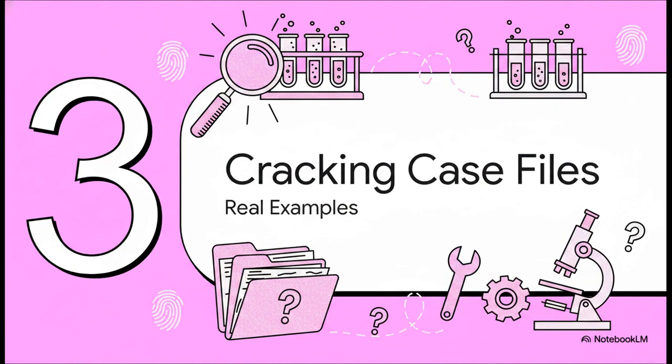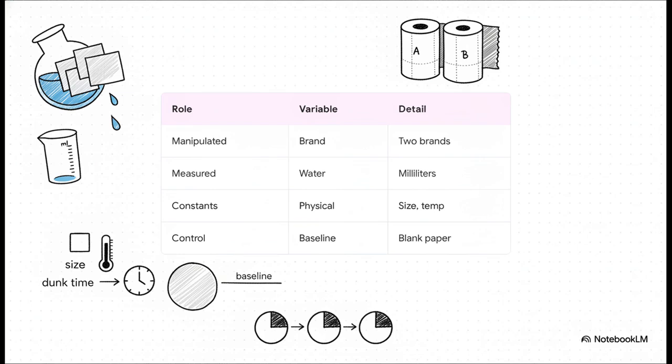Okay, Section 3, Cracking the Case Files. Let's crack open Case File 1, Paper Towel Absorbency. We want to know which brand is actually the best. So our manipulated variable is the brand. We're testing two different ones. The measured variable is the water absorbed, carefully measured out in milliliters.